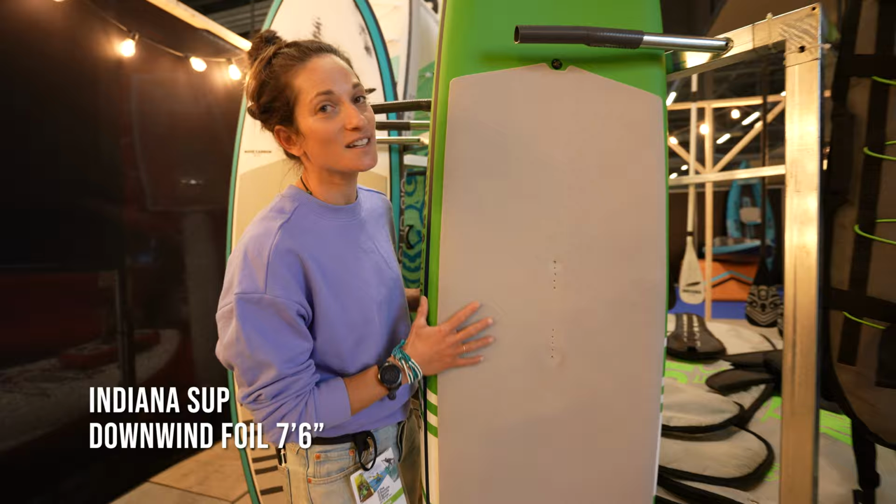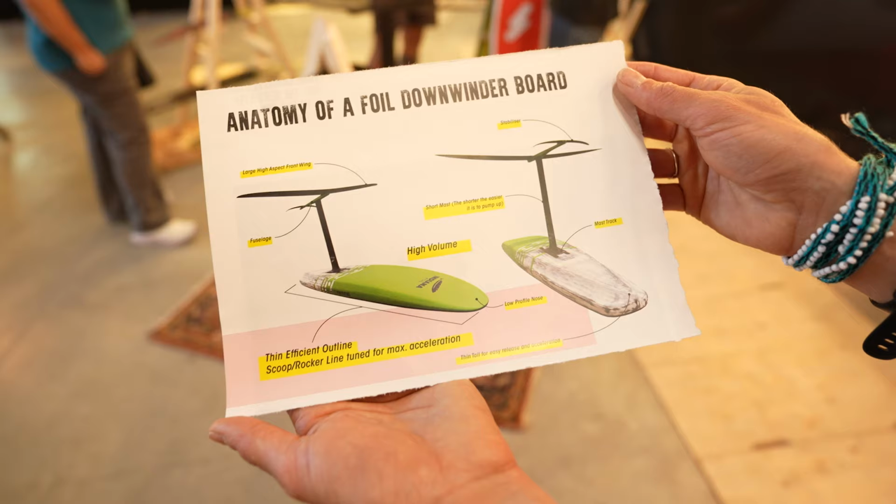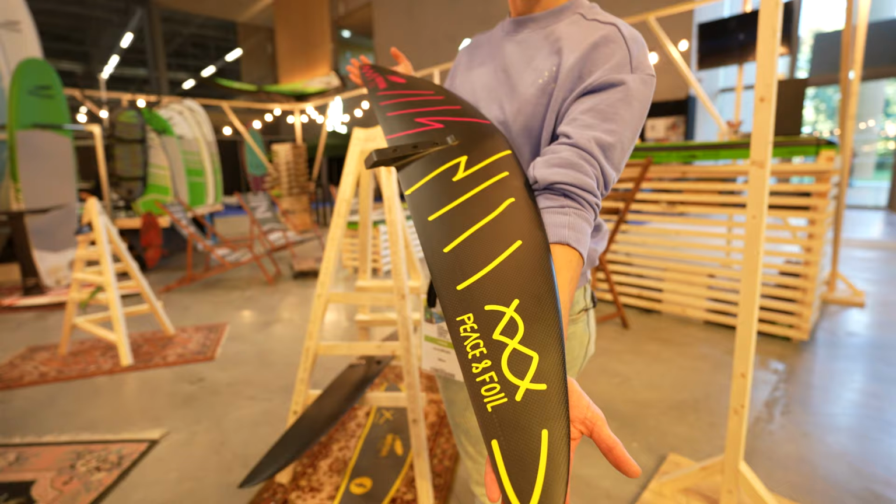This is winner, winner, chicken dinner indeed. This is the Indiana SUP Downwind Foil 7-6 board. Really cool looking board, bringing that foil option to the downwinders. Here is a convenient cheat sheet. Come on. Peace and foil.